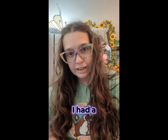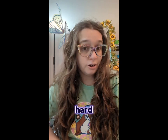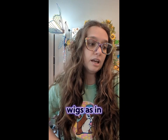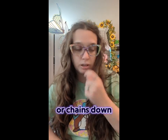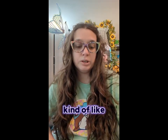From there, I knew that I had a challenge of the wig. The wig was going to be hard because I had never made a wig quite like the one that I wanted to make before. I've made crochet wigs, as in the wig itself, the hair is crochet strands, like single stitch down or chains down. But this was not going to be that. I wanted to brush out the yarn, kind of like what you do for the creation of yarn tails.